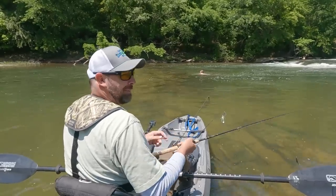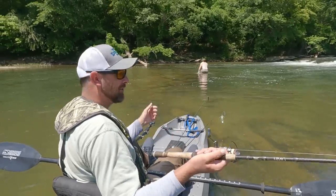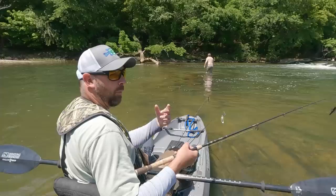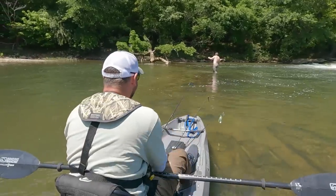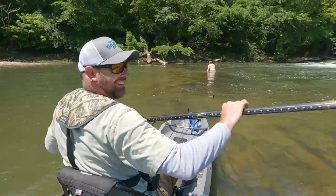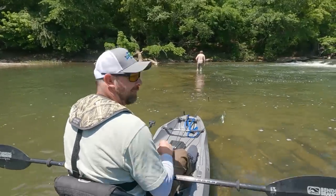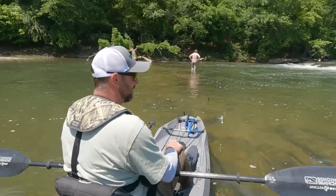The group is falling apart. We lost the drive, and Larry just broke his paddle, the one half of the paddle he had. Oh my goodness. I think I should have brought an extra paddle. I always bring extra paddles on river trips.